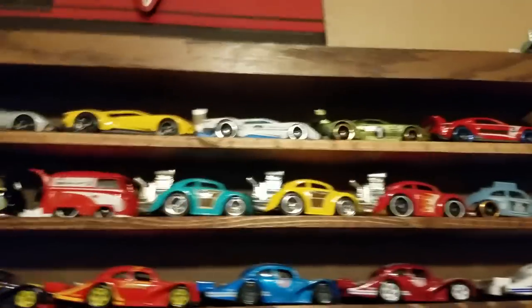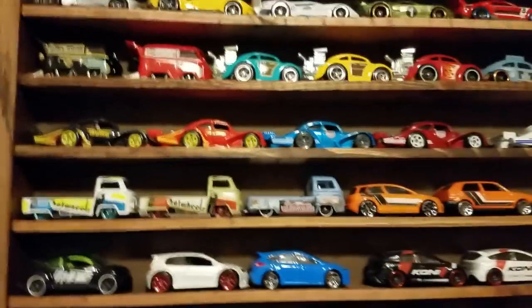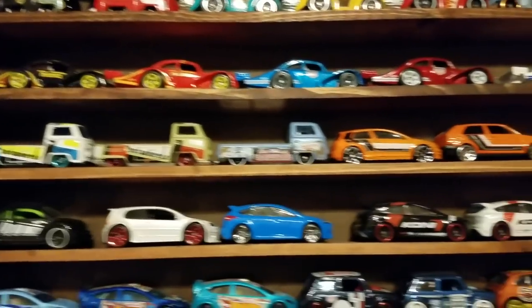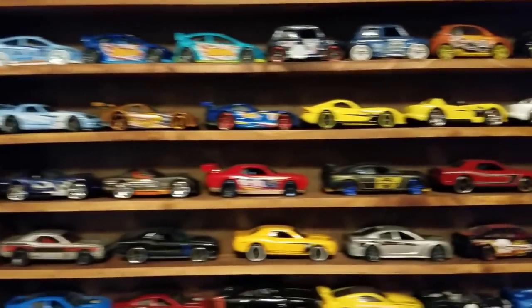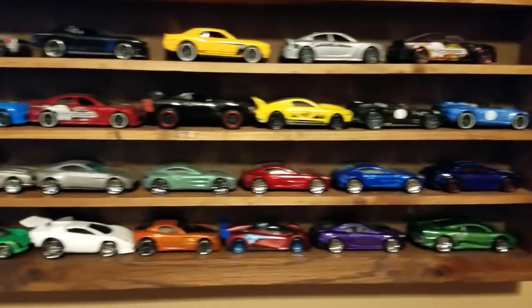A couple Ford GTs up here that I had to move from the other shelf, because I'm actually going to use this shelf for my premium or car culture models over there. So I had to move stuff that was originally in there over to here. Got some Volkswagen stuff, Toon Beetles, cool combis, Cave Racers, the T2 pickups, and some other stuff over here. This is mostly Dodge Mopar, Vipers, and the like.